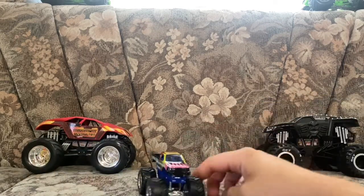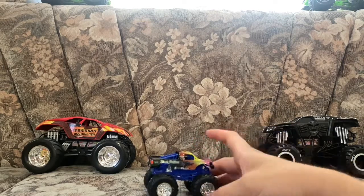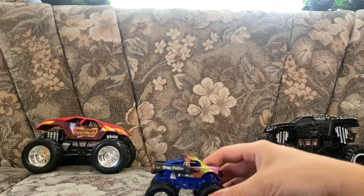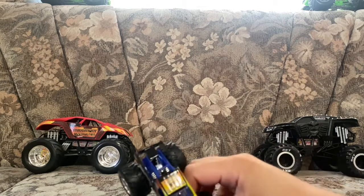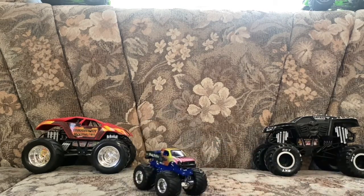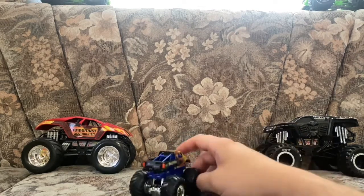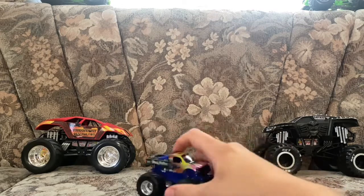Black Stallion from 2008. I love this truck a lot. Purple roll cage, the body black, orange, yellow, and purple and black. Really great truck. I mean, much better than Overkill Evolution. I hate that truck so much. But Black Stallion, I really like this truck a lot. Michael Vaters himself, really great guy.